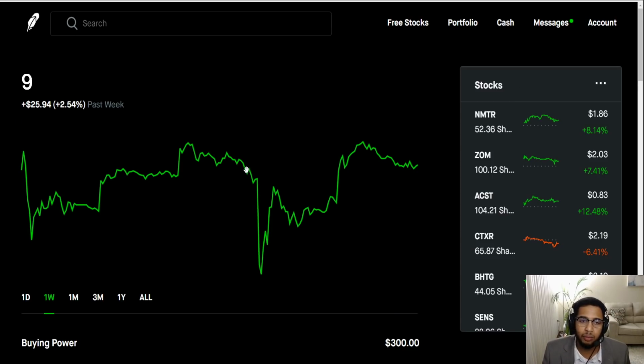So for anyone that's part of this challenge, just remember we're gonna have red weeks, we're gonna have red days. Those are inevitable in the market. But overall, as of right now, it seems like again there's a lot of uncertainty. So what's gonna happen tomorrow? I cannot tell. We can never tell what's gonna happen tomorrow in the market. But what I'm hoping is, the bulls come back out. We have more people coming in.